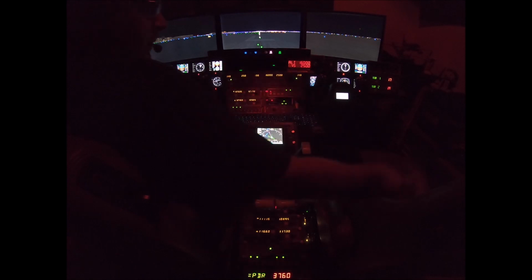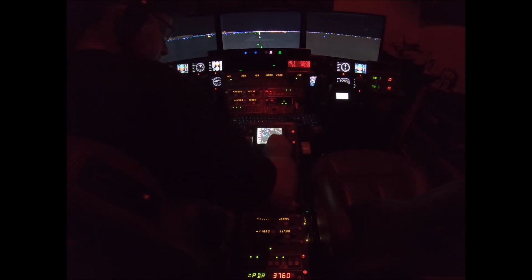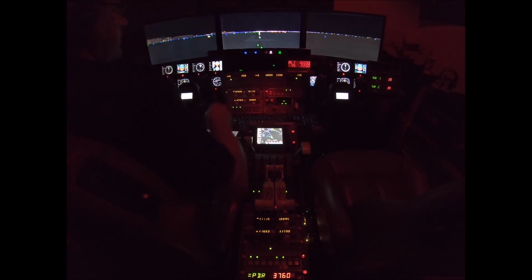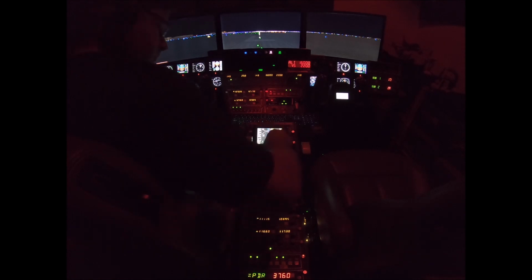Canadian Express 007, cross runway 26 left on November Echo, contact ground point 7 on the other side. Cross 26 left, November Echo, ground on the other side, Canadian Express 007. Giant 776 Heavy, welcome to Houston, turn left on Foxtrot Delta, hold short of Foxtrot Alpha. Foxtrot Delta, short of Foxtrot Alpha, Giant 776 Heavy.